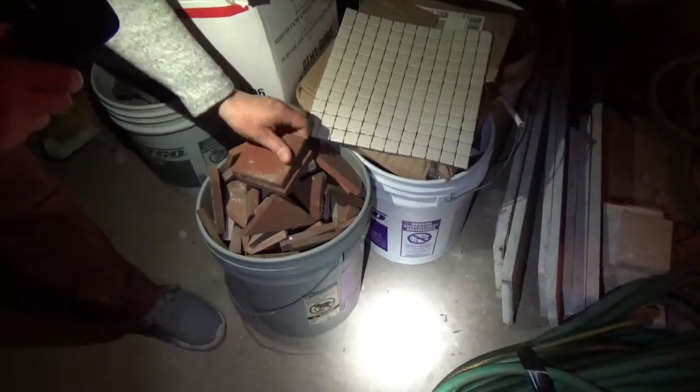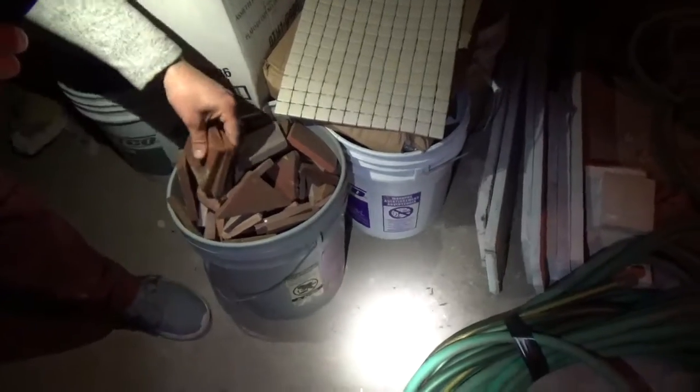Some kind of tile. Looks like some type of clay tiles. All different kind of leftover building materials here, different shapes and sizes. Cinder blocks. This stuff is pretty interesting. Big old metal duct here right in front of us that goes through this hole here. It looks like it was cut away.